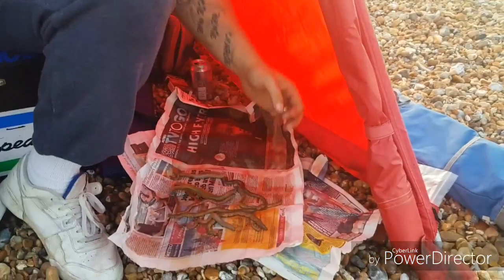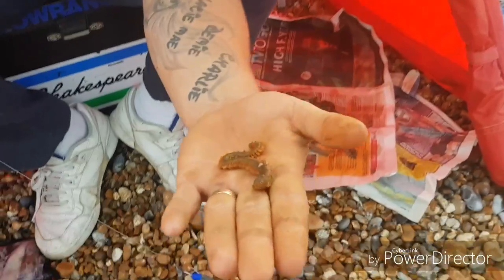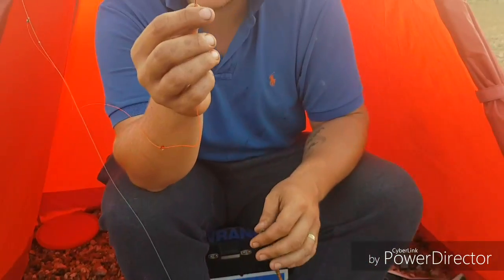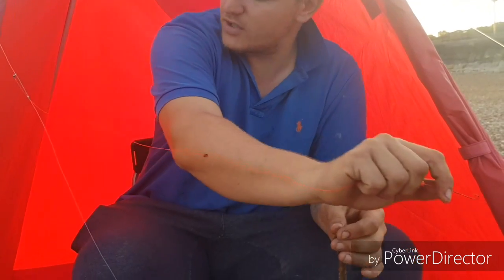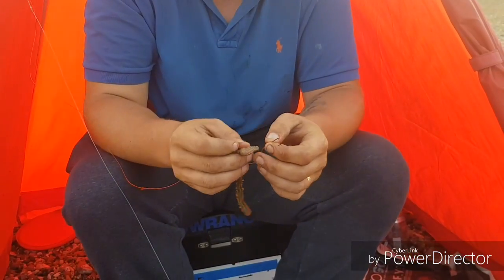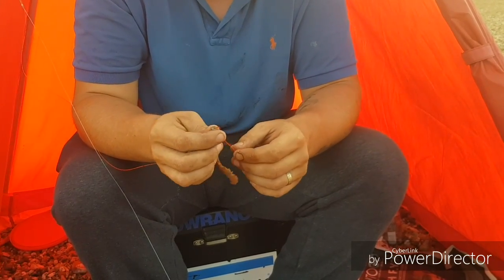The worms you want really for the sole are just like that, because you need to try and keep that tail on there. See that? And we're only using tiny hooks. This is a little Trabuco size 4 or 6, a little red hook. And I like the red snood line. I always like fishing with red snood line for soles. I don't know why. It's just something someone told me a long time ago, and I've always stuck to it.